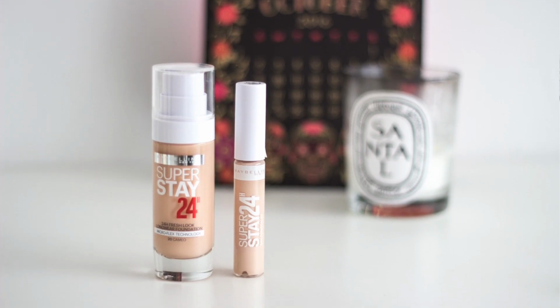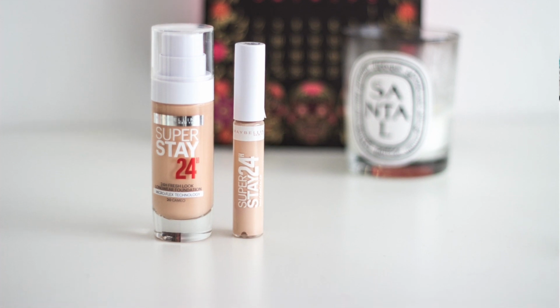The first two products that I want to talk about are a little duo from Maybelline. These are the Superstay 24-hour foundation and concealer. Let's start with the foundation, which is my favorite. I discovered this one probably a month ago and it has been my daily go-to recently.